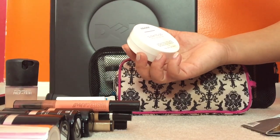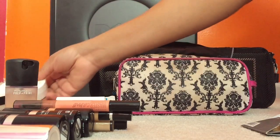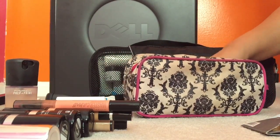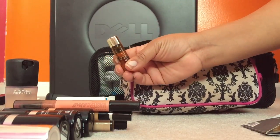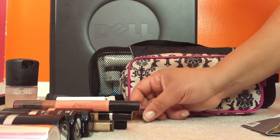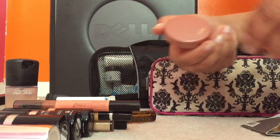These are glycolic acid peel pads. So I use this to exfoliate rather than using a scrub. I have some marula oil, which also, you know what? I filled this with some of the Divine Oil by L'Occitane. A Tarte blush in Feisty.